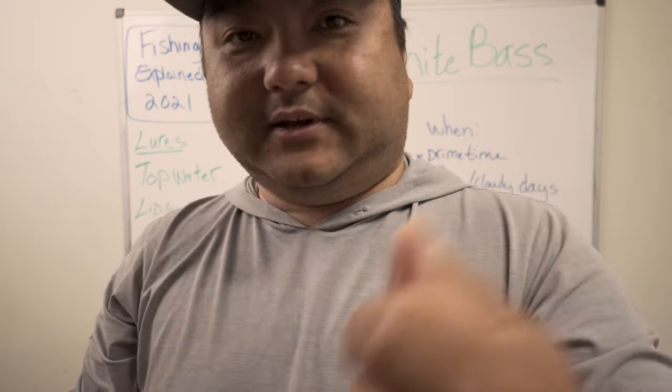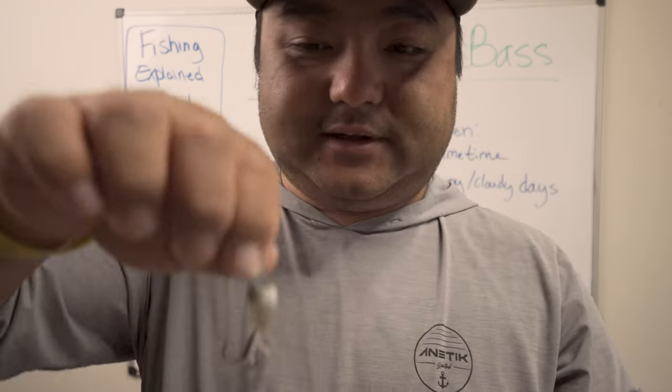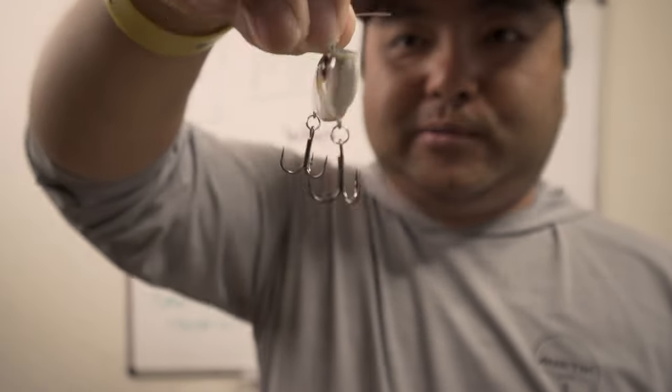It's got a little bit of rattle. So that's the difference between this one and the other one. The next one we'll show you, the Gay Blade, also has a little bit of rattle. Helps it out in the muddier water. Once again, though, it's that perfect profile. One and a half inch chrome, a little bit of sound.